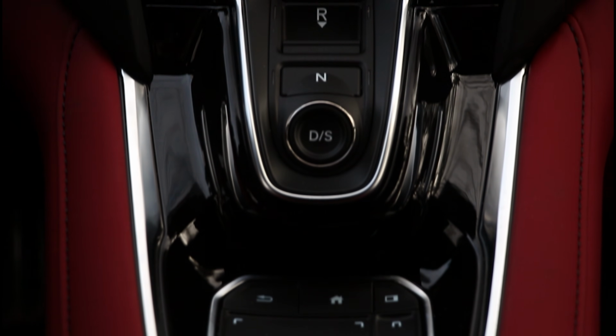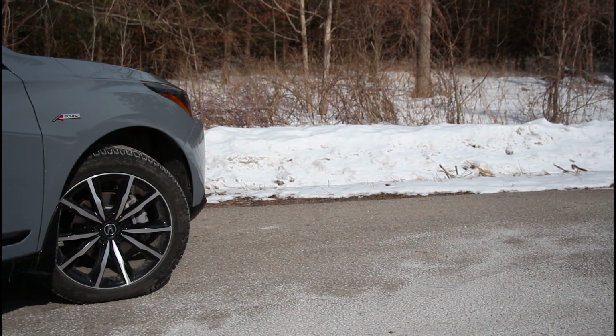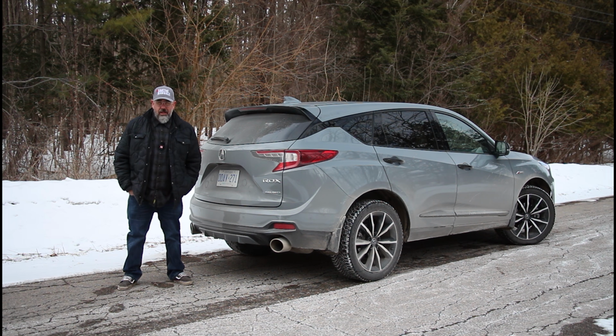This is all-wheel drive, and fun fact, Acura's SH-AWD, or super handling all-wheel drive system, can send 70% of torque to the rear wheels. Plus, 9 out of 10 RDX owners can't tell you what SH-AWD stands for, but all 10 of them will tell you it works great in the snow.